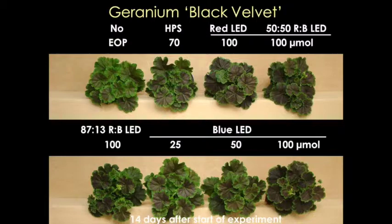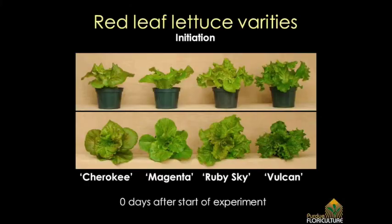We also looked at other ornamental species. So this is a geranium. It's called black velvet, primarily grown for its foliage color, but you can definitely tell that we can get that really nice color that we would find outdoors, but under our greenhouse conditions, when we grew these crops under end of production lighting, either providing 100% red light, 100% blue light, or a combination of the two at high intensities.